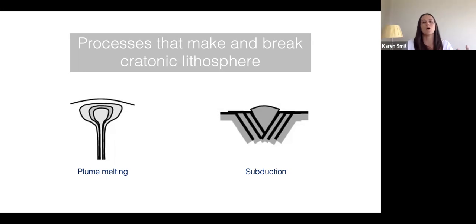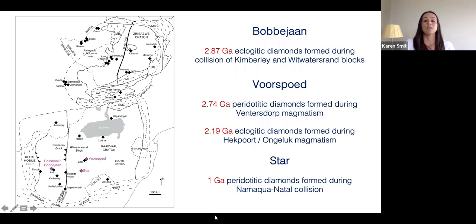There are examples worldwide where you have plumes impinging on the cratonic lithosphere, contributing to its destruction. But you also have examples in Western North America and in China, where subduction actually contributed to weakening and eventual destruction of the cratonic lithosphere. And so for this study, we wanted to see how diamond ages from the central Kaapvaal are related to regional tectonic processes, in order to understand how these tectonic processes affected the Kaapvaal lithospheric mantle.